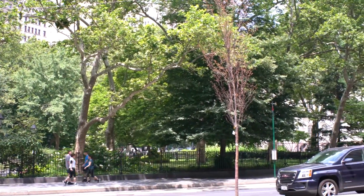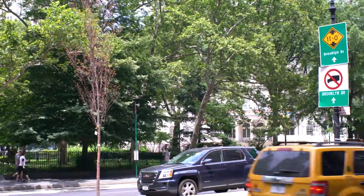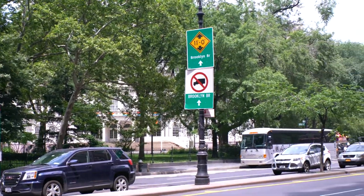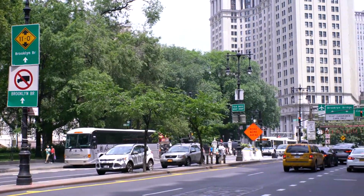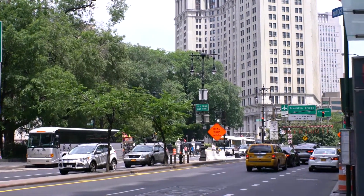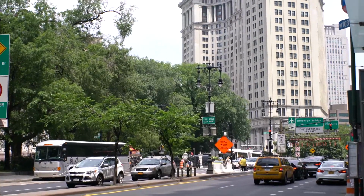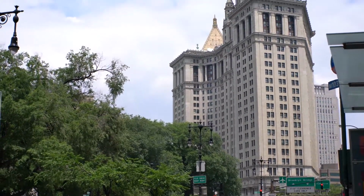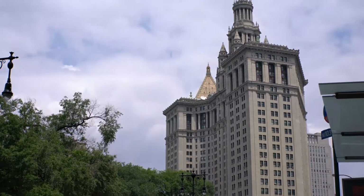And on the right, the building that we're going to see is City Hall. That is City Hall right there. And it's right next to the entryway to the Brooklyn Bridge. So right there, you can just see the Brooklyn Bridge. It's amazing seeing all this. And that other building that you see is a municipal building for New York City, where they have a lot of the offices helping to run the city of New York.